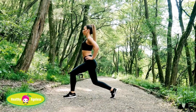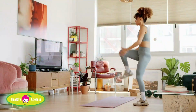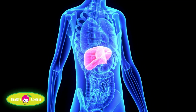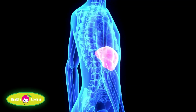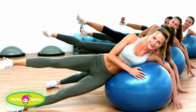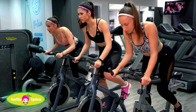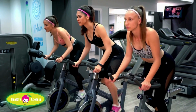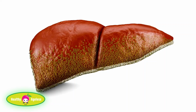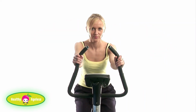Number 5. Exercise regularly. Physical activity isn't just good for your musculoskeletal and cardiovascular systems. It's also good for your liver. Research from 2018 examined the role of exercise in non-alcoholic fatty liver disease, NAFLD, now one of the most common liver diseases. The researchers concluded that both cardio and resistance exercises help to prevent fat buildup in the liver. Fat buildup is associated with NAFLD.